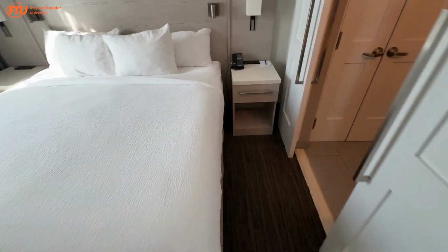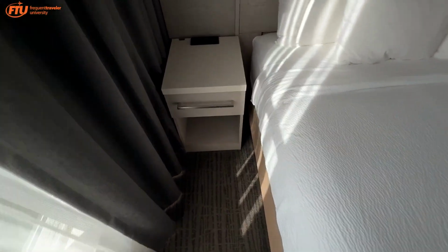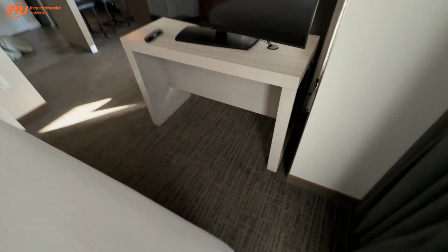You've got a phone there on the side. You've got, you know, all sorts of modern charging stuff, although now it's USB-C. So, a little bit outdated if you have newer stuff.